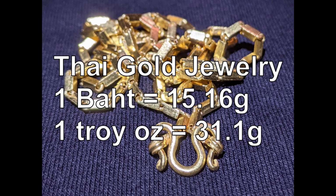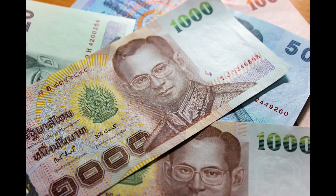One thing to note is that the Thai currency is also known as the baht, and although their currency is not tied to gold, at the moment at least, it just goes to show how deeply intertwined the concepts of gold and money are in their cultural consciousness.